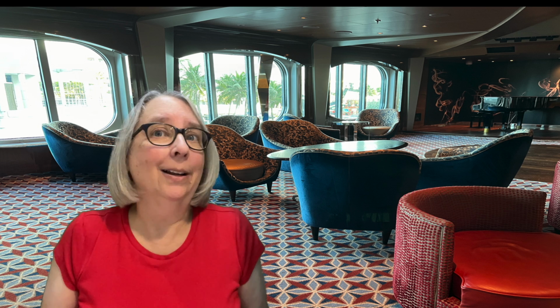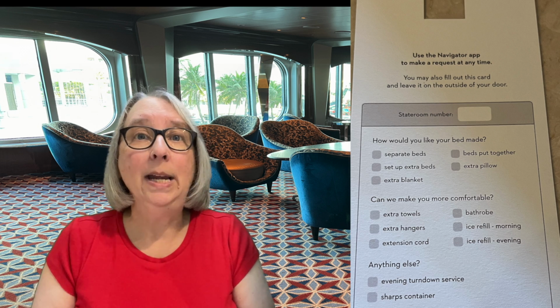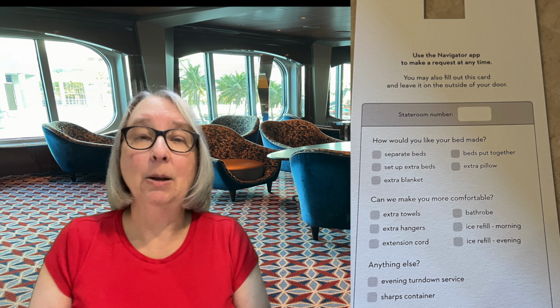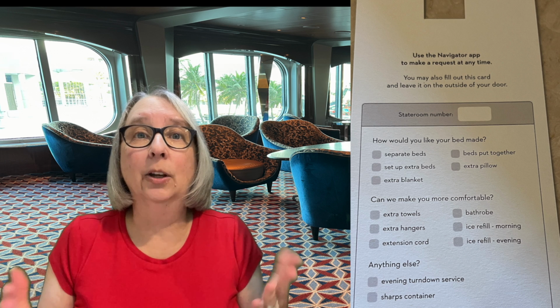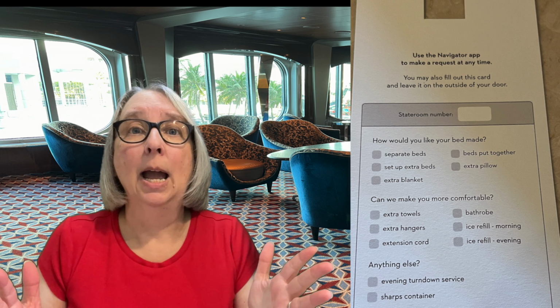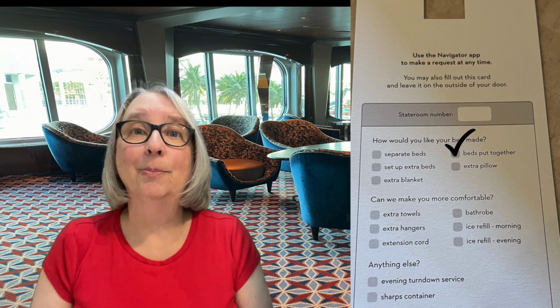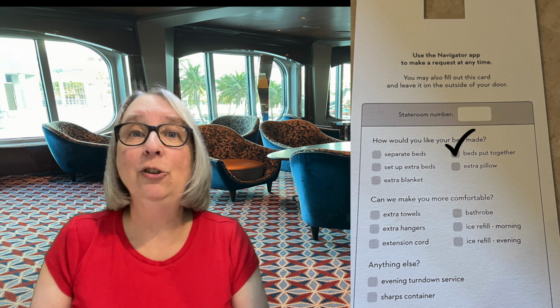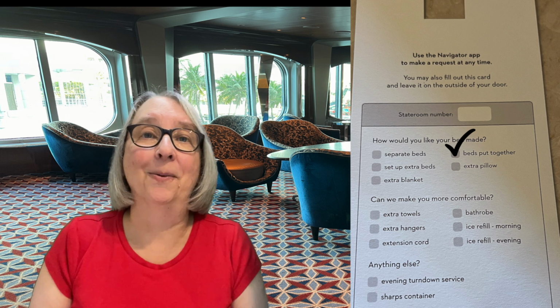But they are very, very busy on embarkation day, and someone at Holland America was a genius. They came up with a little simple door hanger. Such a great idea. We could check off the things that we really wanted from our cabin steward. Say that our room was configured to be apart and we wanted our beds together. All we had to do was check the little box for beds together, and the cabin steward would be sure by that evening that your beds were made together rather than apart, or the other way around.